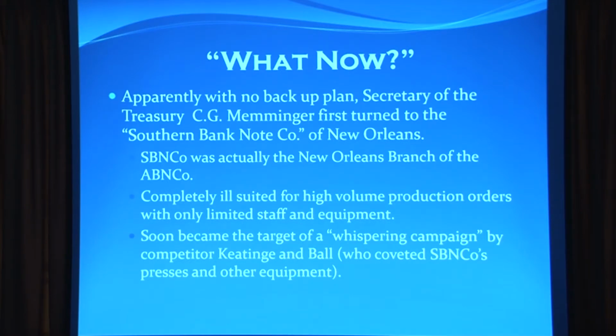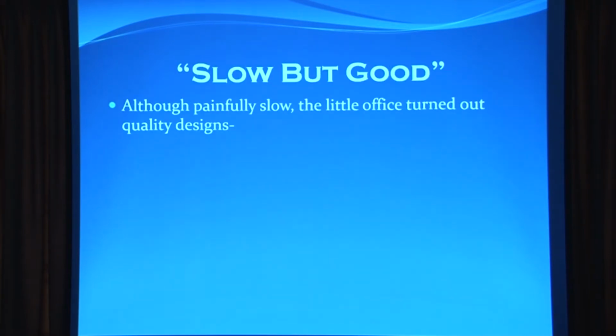Memminger sent Ball down to New Orleans to try to get the presses, and one of the local bank presidents said, no, don't get excited, he's going to get these notes done. And finally he sent back an example, and Memminger backed off a little bit and said, okay, well, if they're that good, maybe we'll just let this alone. So at any rate, Southern Banknote Company was, as we say, slow but good.